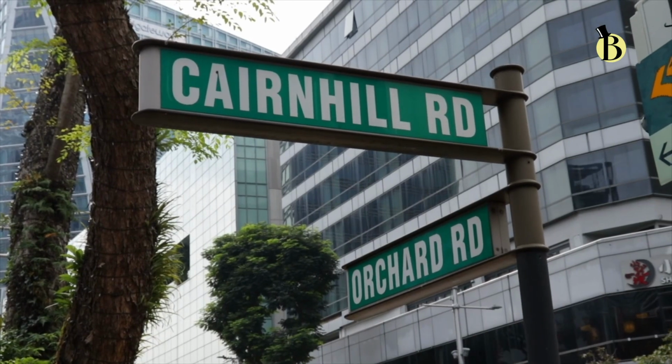Right at the heart of Orchard Road is a retail space that shines the light on Singapore's homegrown brands.